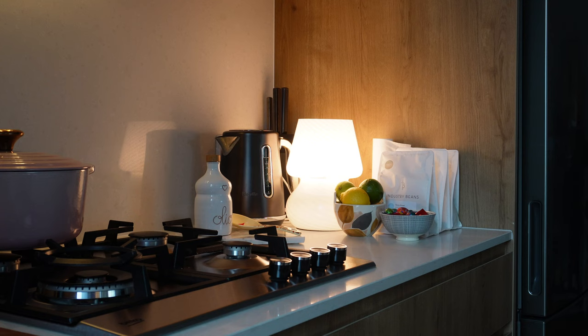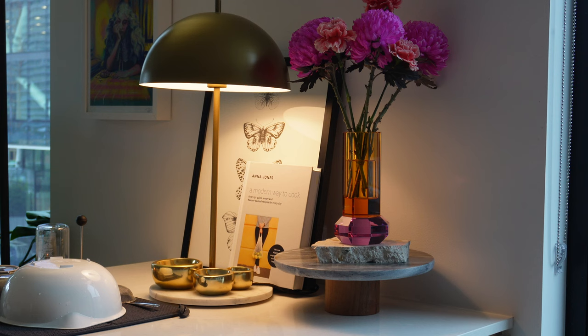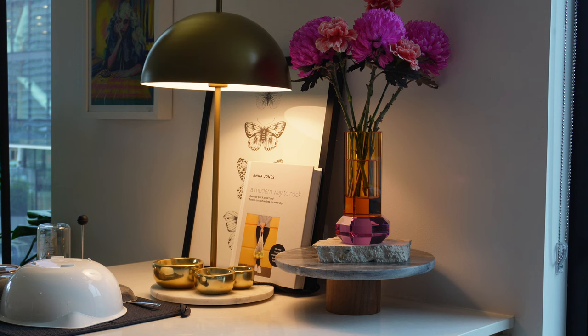So you wouldn't think to put them together, but they somehow look very cohesive when they're in the same room. When you first move into a place, I know that feeling of just wanting everything to be finished and furnished, and you kind of just rush into buying things because you want the space to be filled.